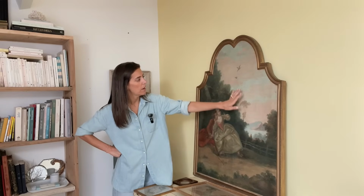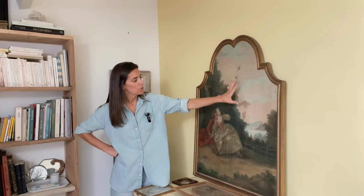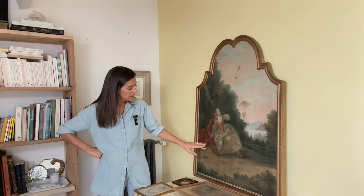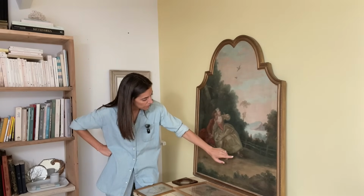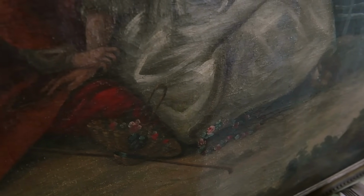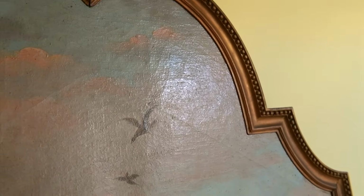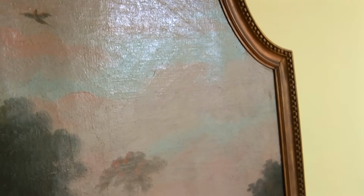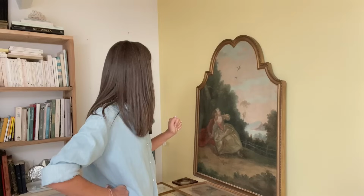I love the colors. I love how the sky is in those sort of pink, soft aqua tones. And there's lots of very neat details on the ladies' shoes. There's delicate ribbons, and at her feet there's flower crowns. It's a very soft piece, and I've always loved it ever since I've had it. It's followed me through all of my houses, and yeah, I think it just works very well on that yellow.